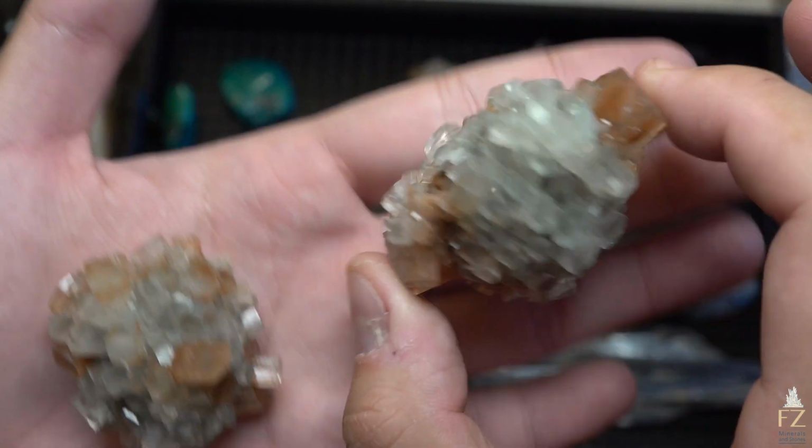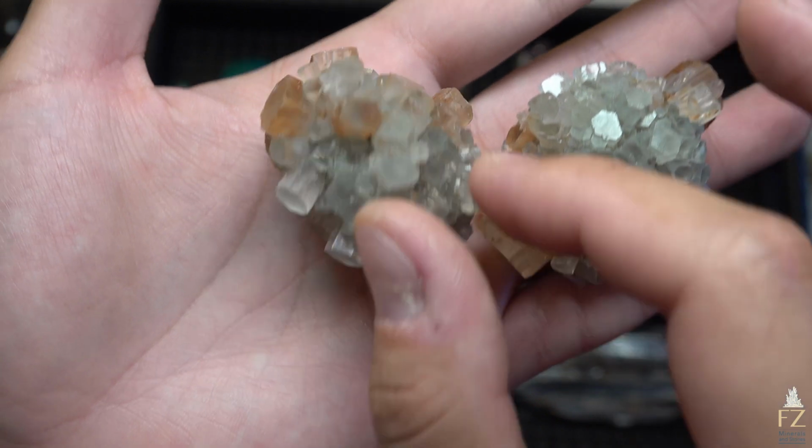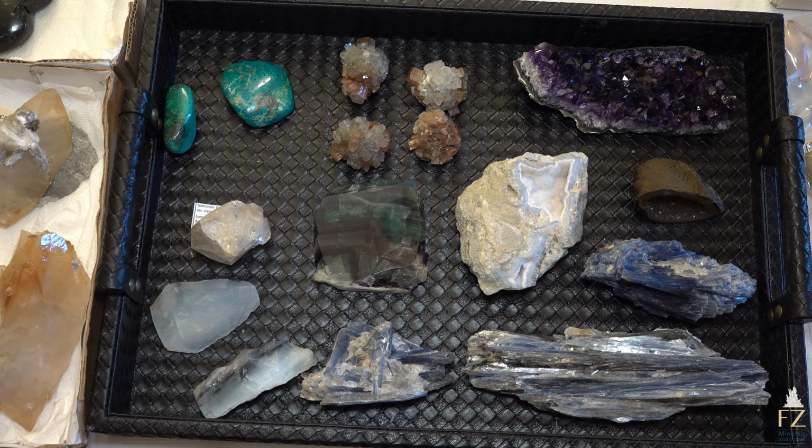Beautiful clusters, well terminated, beautiful crystals, shiny points, etc. Very good clarity. These are nice. Those four right here are the large pieces. I'm going to show you guys my smaller and medium-sized pieces that will be for sale.